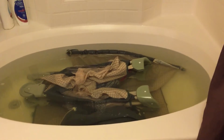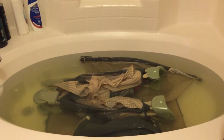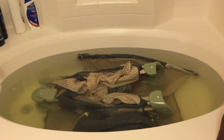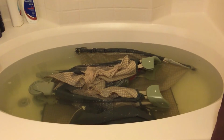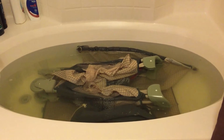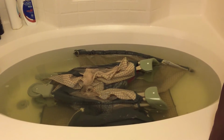And then the front zips and unzips, so you can either use it as like a playpen or you can use it as a shade. And it's more compact when it's folded up and in its bag. But when you open it up, it's really nice. I know there's a couple trips that my son used it.